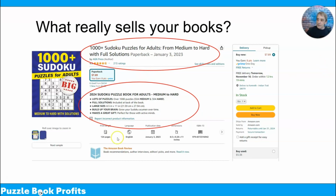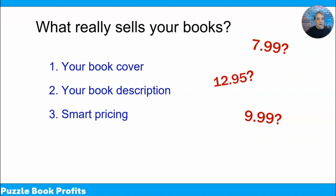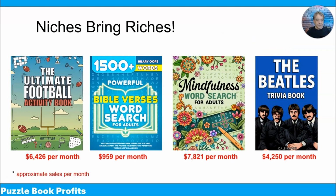Down here in the middle there is that description I talked about. And of course, you can see the cover there as well. So, cover, description, and smart pricing. What price? $7.99, $12.95, $9.99. There are ways to go about the pricing, and we teach that in our program, which of course we haven't introduced to you yet, but we'll get there, because pricing is an important part of the strategy as well as the other things I've mentioned.